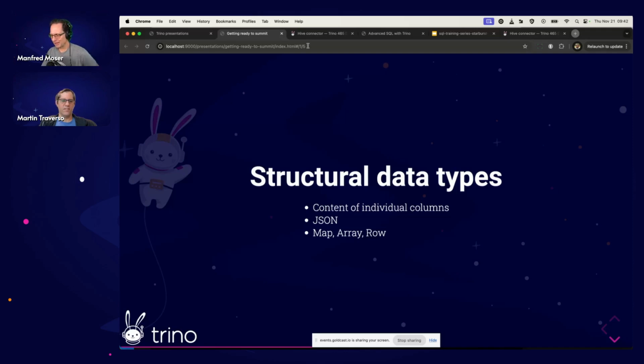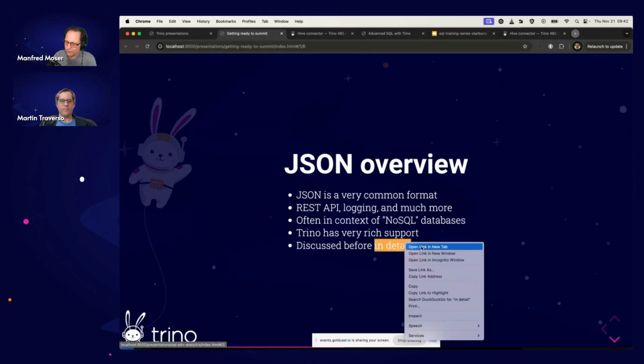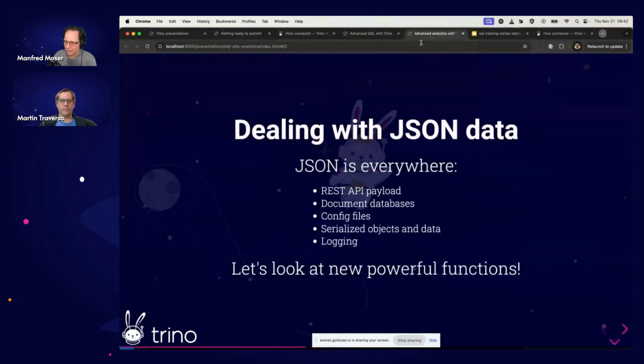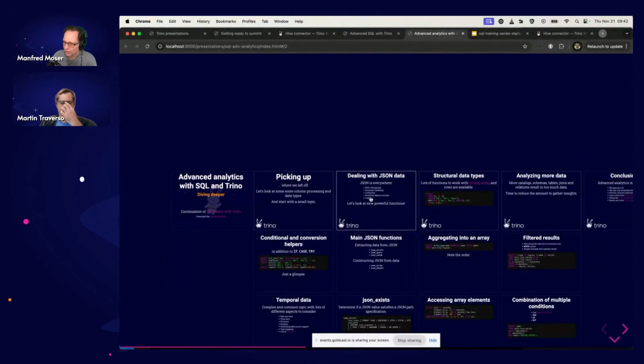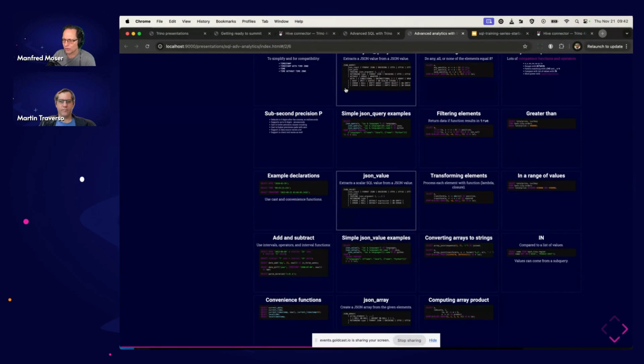All right, so let's look at that a little bit more. I think I have some cool stuff about this. JSON, obviously, everyone knows it, and we talked about this quite a bit in a recent class as well. It's a very common format that comes out of REST APIs, logging, and NoSQL databases where they just dump a bunch of JSON files into tables. Trino has very rich support for that, and we discussed this in detail in a recent training. For those of you that look at the slide deck later today, we have this whole section on JSON with the main JSON functions, like json_exists, json_query, and all this stuff. So there's a lot to it, and we're not going to dive into that.